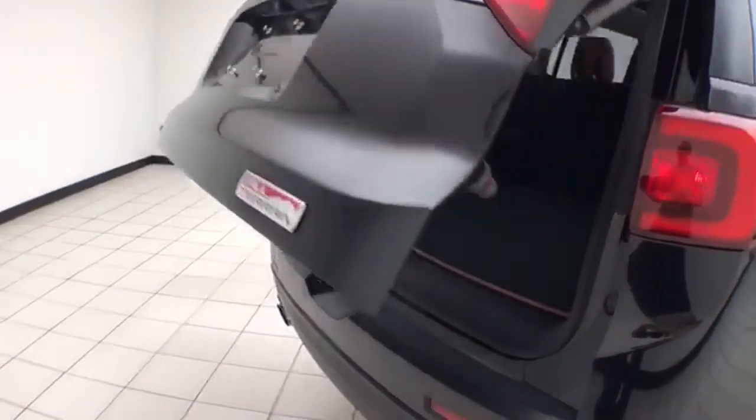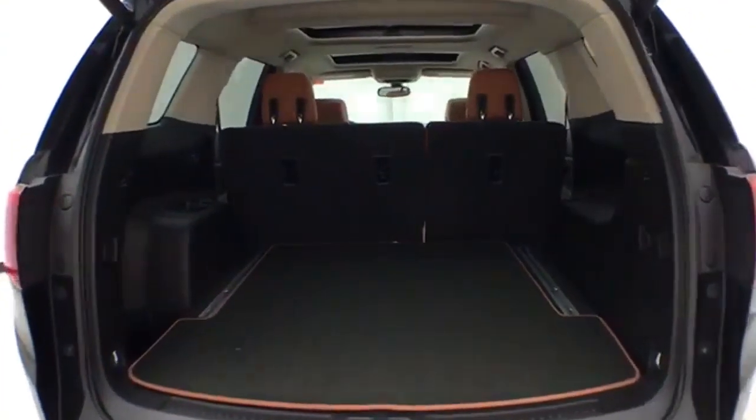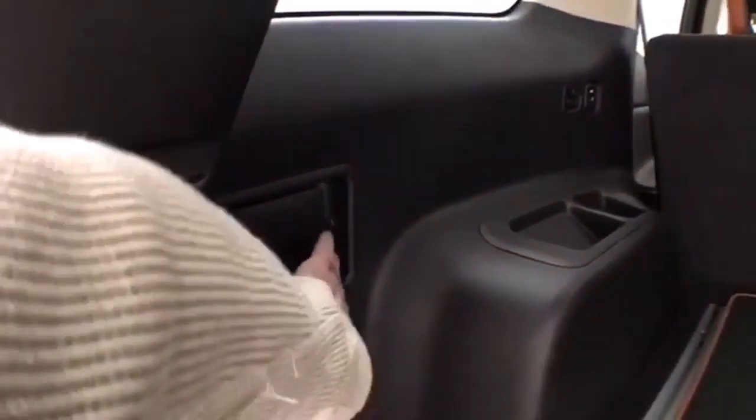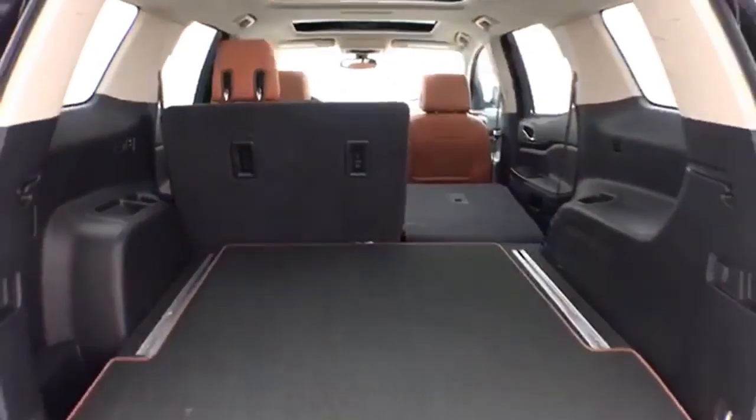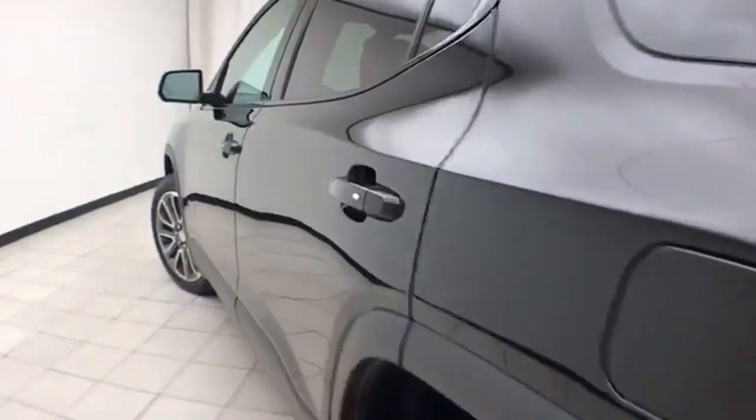Power liftgate for convenience. Lots of cargo space in the rear. Back seats can be folded from the rear as well with the pull of a handle, giving you a lot of flexibility for cargo and passengers. And very clean, no dents or dings in the body.